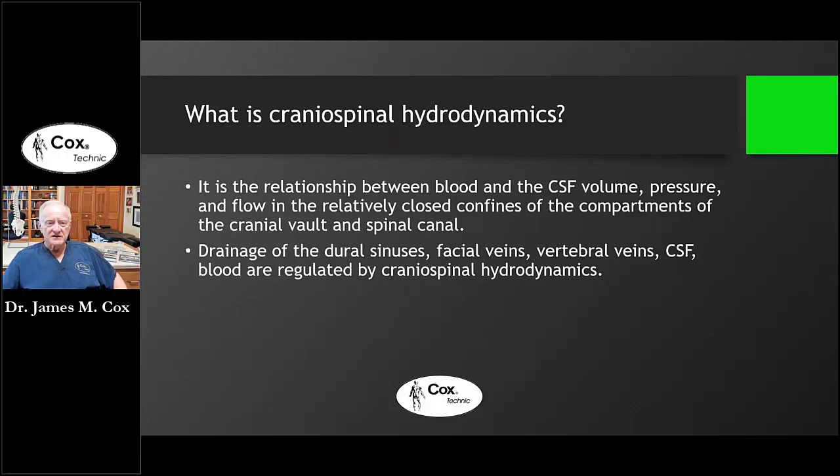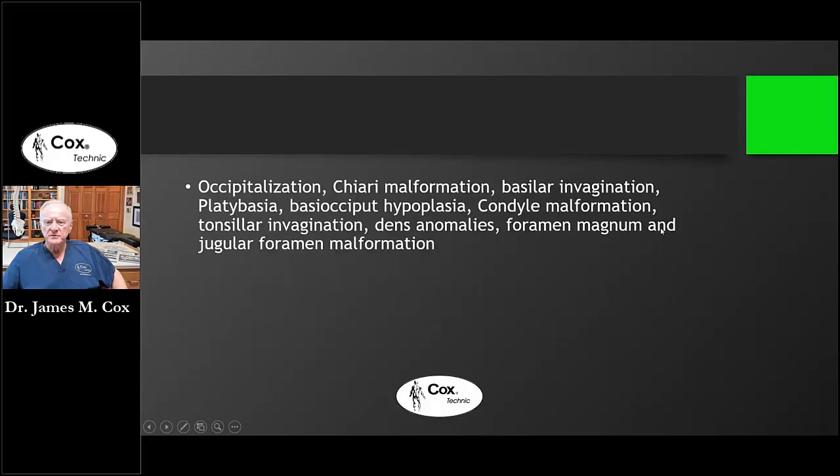So what is this craniospinal hydrodynamics? What's the relationship between blood and cerebrospinal fluid flow, the pressures in this very close confine of where the human skull sits on the top of the vertebral canal? Drainage of dural sinuses, veins, lymphatics, blood are regulated by this craniospinal dynamics that we treat with spinal manipulation.